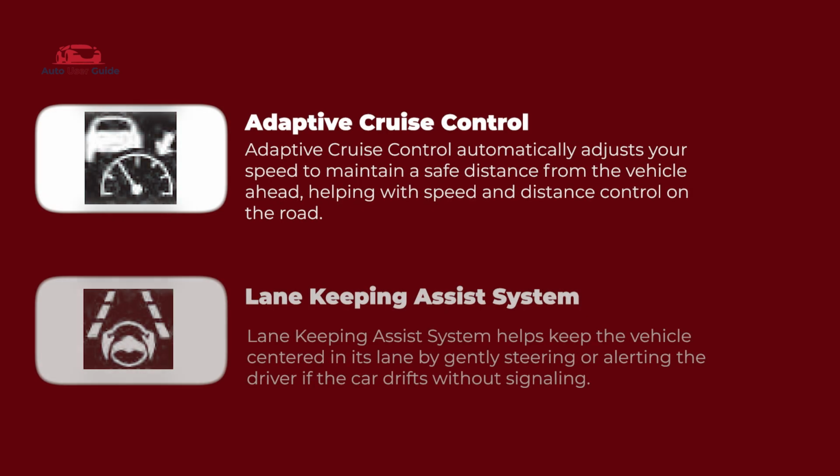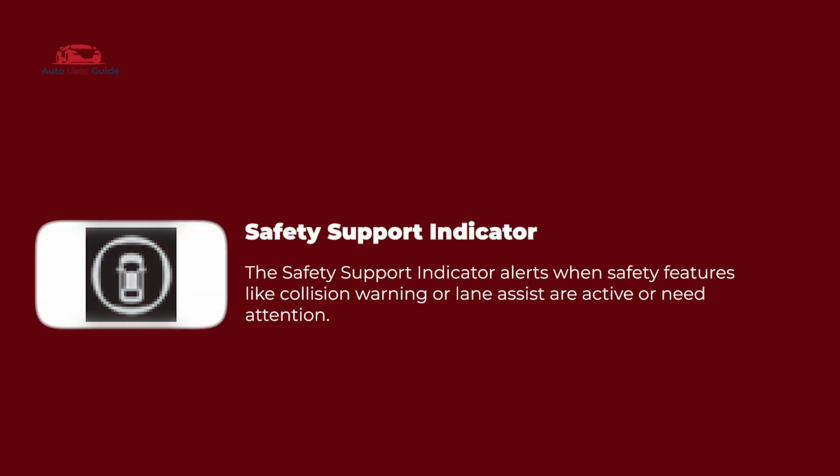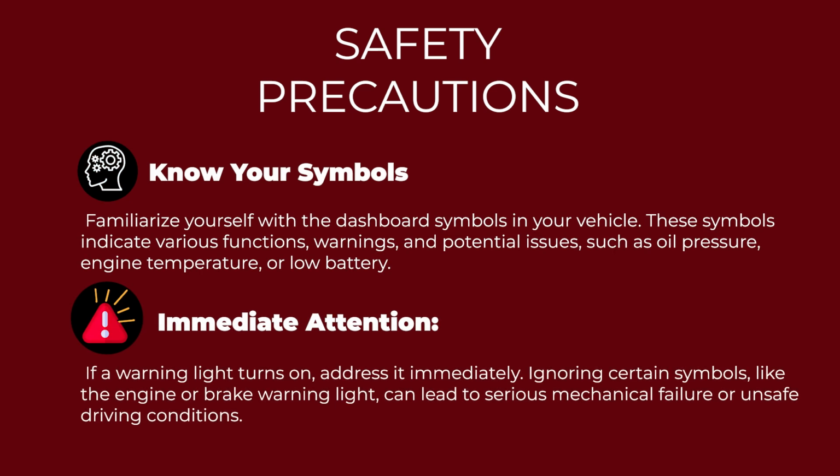adaptive cruise control, lane keeping assist system, safety support indicator. Safety precaution: know your symbols, immediate attention.